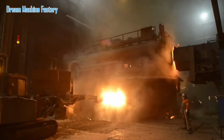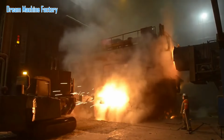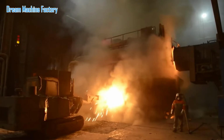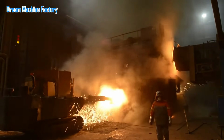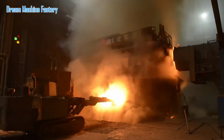This intense heat allows for a rapid and efficient melting process, significantly reducing the time and energy needed compared to traditional blast furnaces. Once the scrap has melted, the resulting molten steel is tapped from the furnace. This step is highly demanding.